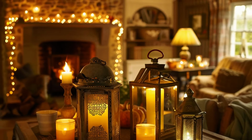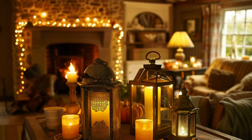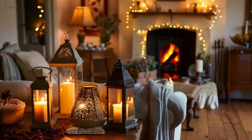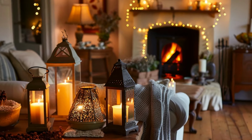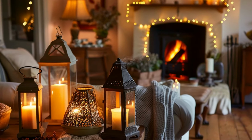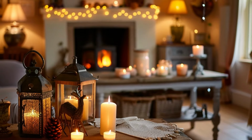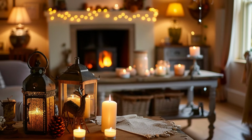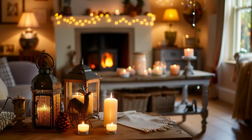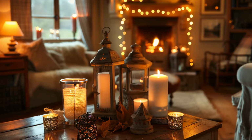Lighting plays a crucial role in creating the cozy feel of an English cottage during autumn. Soft, warm lighting such as candles, fairy lights, and table lamps create a comforting atmosphere. Use candles and lanterns or decorative holders to enhance the cottage feel. If you have a fireplace, lighting it up on cooler nights adds both warmth and ambience to the room. Layering different lighting sources ensures a soft glow throughout the space, perfect for unwinding during chilly autumn evenings.